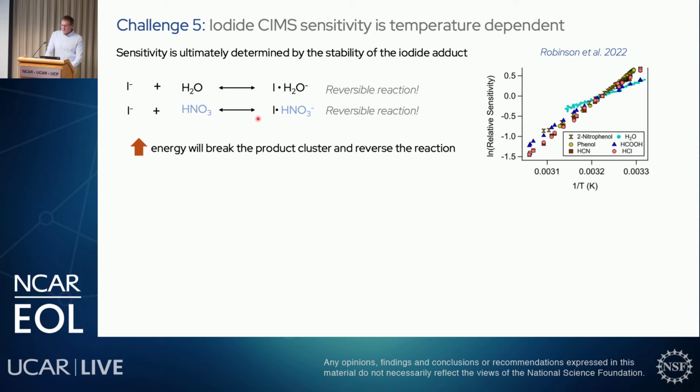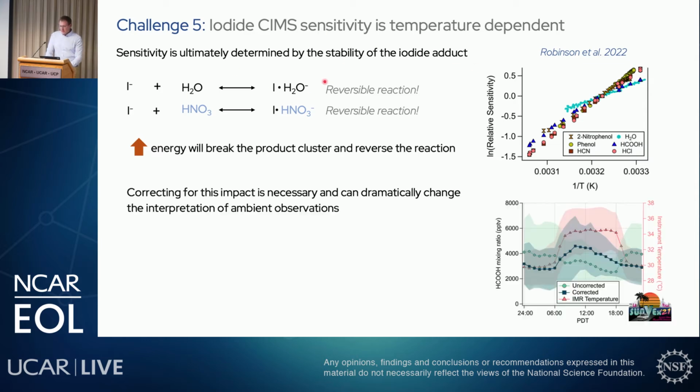We did some experiments that are shown here in the top right. This is a graduate student that's working with me. As you heat up the system, the sensitivity of the instrument drops. So going from right to left is cold to hot on this graph because it's 1 over temperature. And so the cooler the instrument gets, the higher the sensitivity is, so the more we're favoring the formation of this cluster.